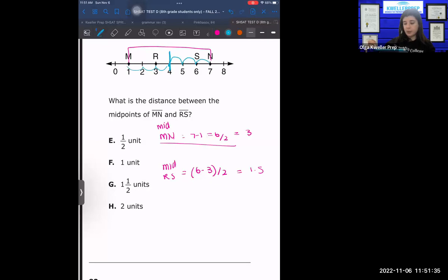And then I'm going to do the same thing for RS. I have to go 1.5, so 1.5 from each, and I end up in the same place. So here I am. The distance between either of those is just half a unit. That's what they're asking at the end. Does that make sense to everybody?